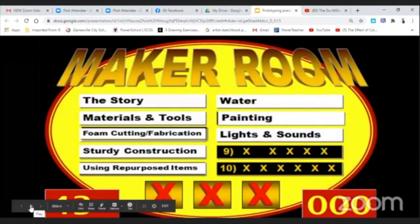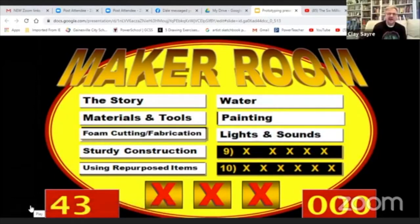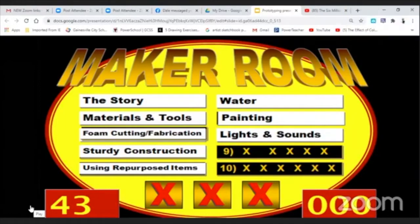Okay, so here's our menu, Troy. In talking with you, these were the 8 points that we thought we would cover: the story, materials and tools, foam cutting and fabrication, sturdy construction, using repurposed items, water, painting, lights, and sound.